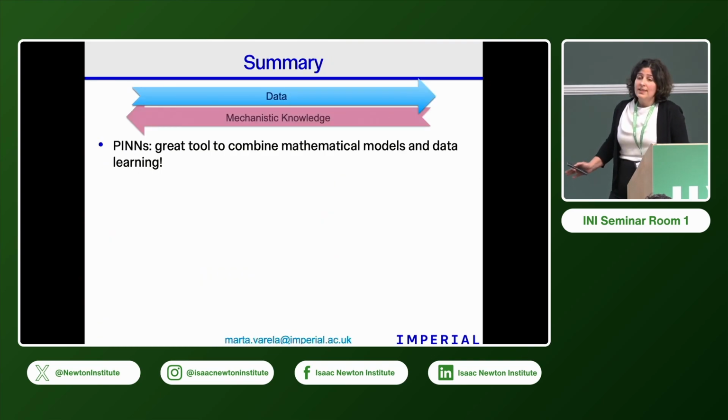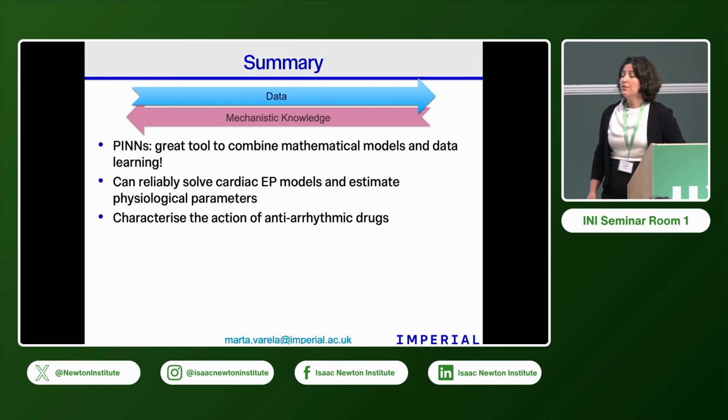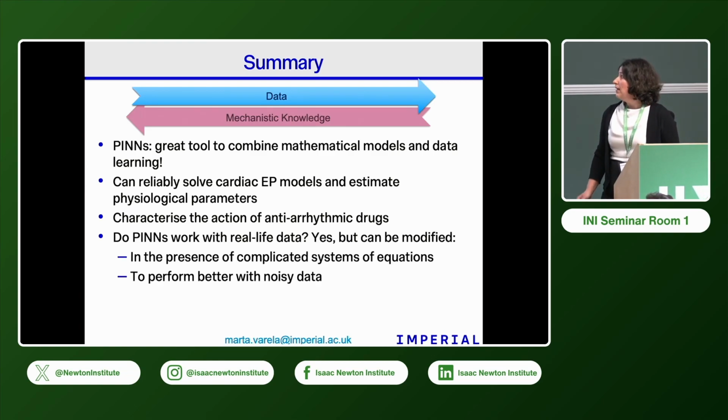So this is what I wanted to talk to you about today. I hope I've convinced you PINNs are an interesting tool to combine mathematical models and data learning, that we can use to look at cardiac electrophysiology in particular, and to estimate physiological parameters, also for experimental data, and I showed the example of the antiarrhythmic drugs for that. And then there are a couple of problems still that need adjustments of the typical PINN setup for these aspects in particular.